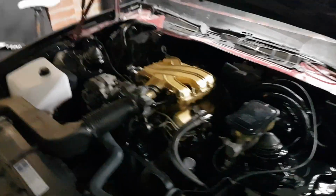Well, while we're here, shall we just open the hood and see what's going on underneath? Exactly the same. Oh, hang on a minute.